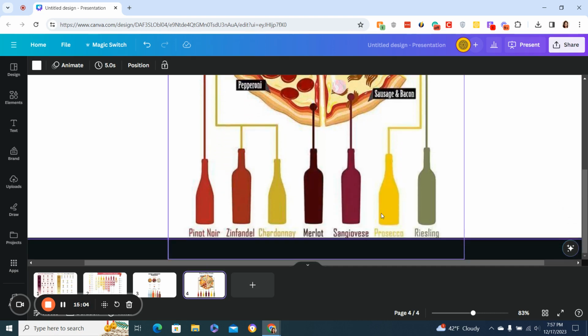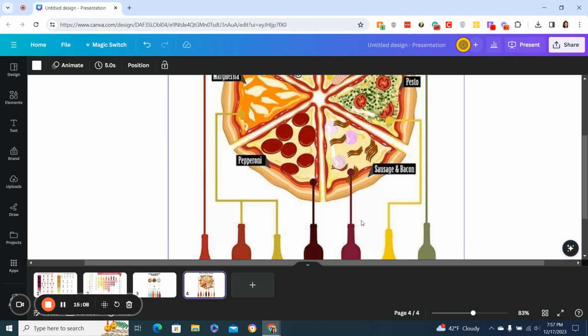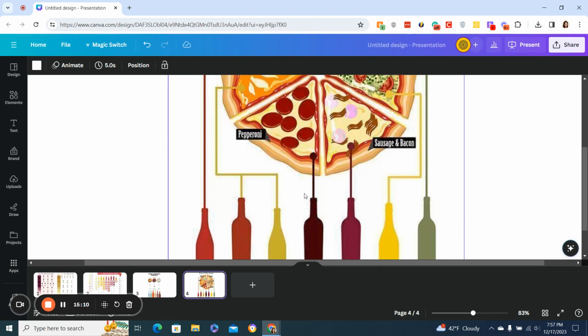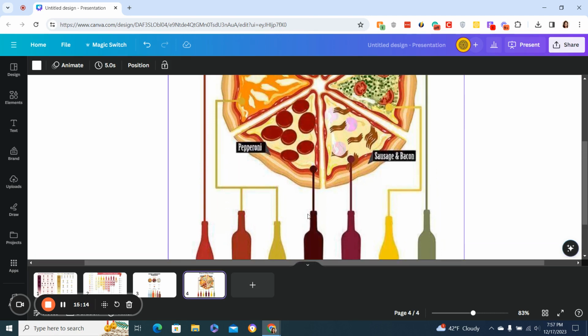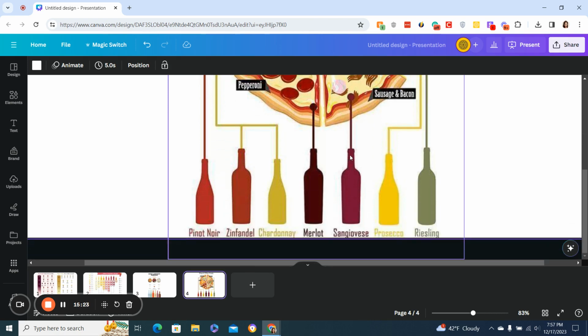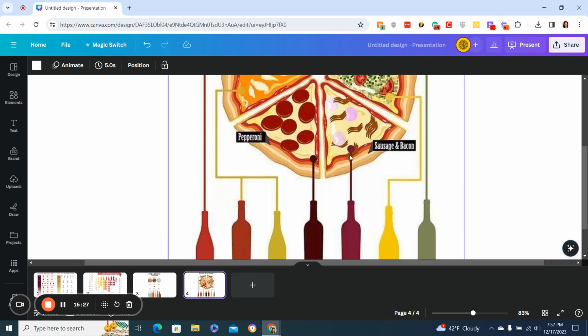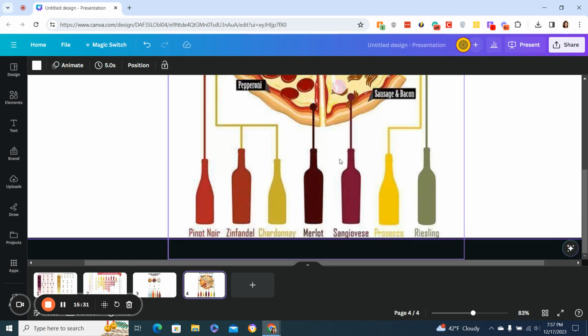It brings it out. And then we have our two reds here in the middle next to our meat-based pizzas. Pepperoni has a bit of a spice, so it's going to go more with Merlot. Spicy, dark, red meats go with the Merlot. Cured, saltier meats would go with the Sangiovese. Again, these could be a little bit interchangeable, but pepperoni with that little bite a good pepperoni has, you're going to want to go Merlot.